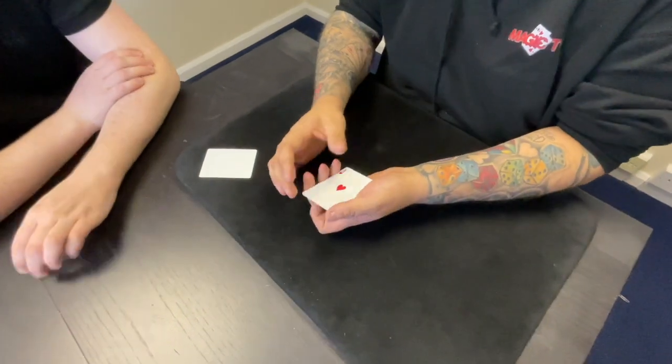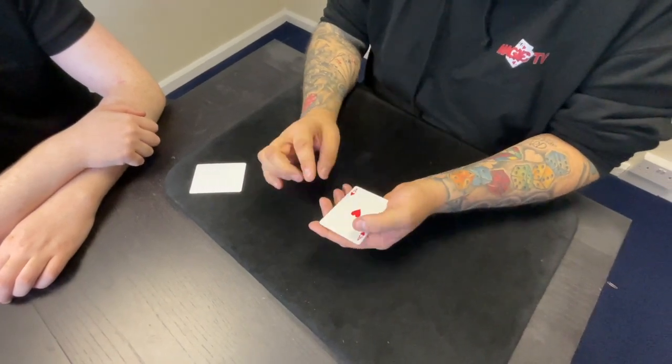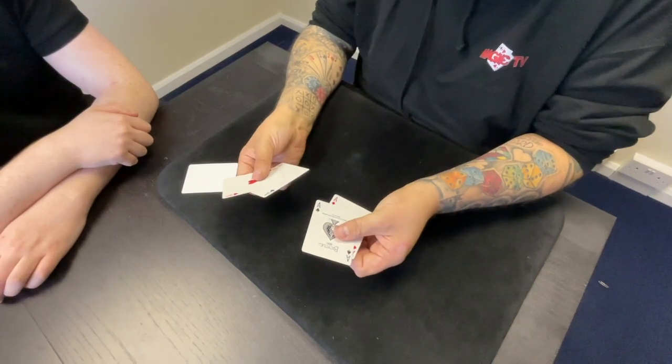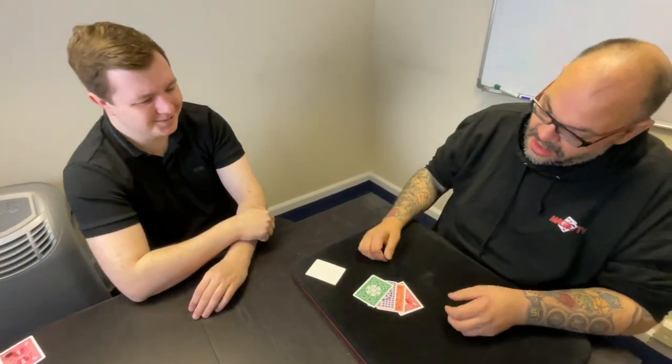The final amazing thing I'm going to do is change every single one of these cards. Like that. Did you see it happen? No. But not change them on the front. Change them on the back. And that is absolutely impossible. Oh, by the way, you can examine everything.